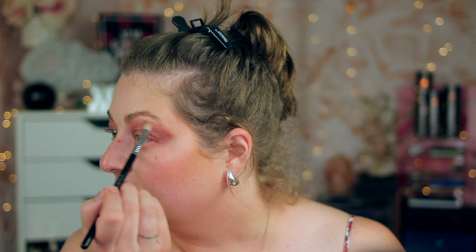So I'm taking this brush from Sigma. You have the E24. It's a flat blendy brush. I love this brush because it's really nice to get on the lower lash line if you want a blown out lower lash line, and it's really nice to get up into the crease as well and just clean everything up. Again, it still looks a little bit scary, but we're okay. We are not done yet.